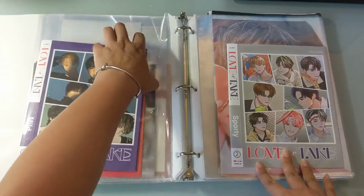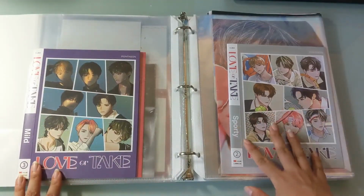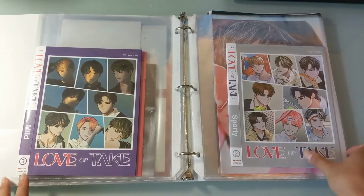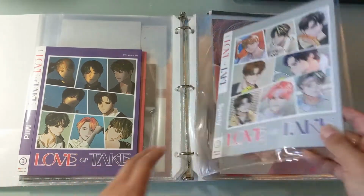So the reason why I have the OT8 pages here and not on my shelf itself is because on my shelf I have displayed the member specific covers.